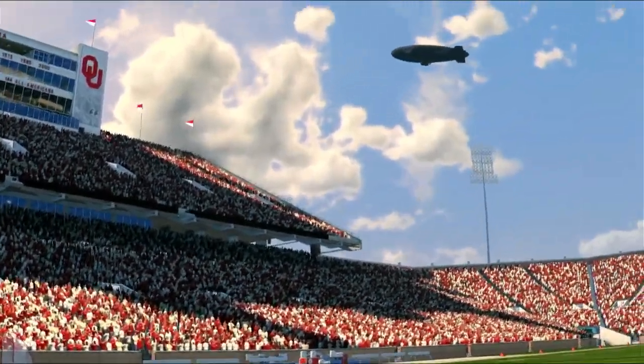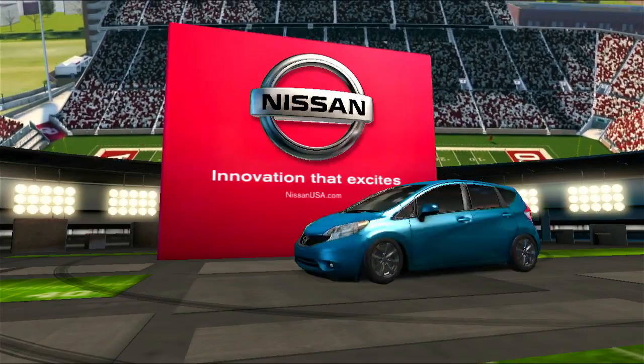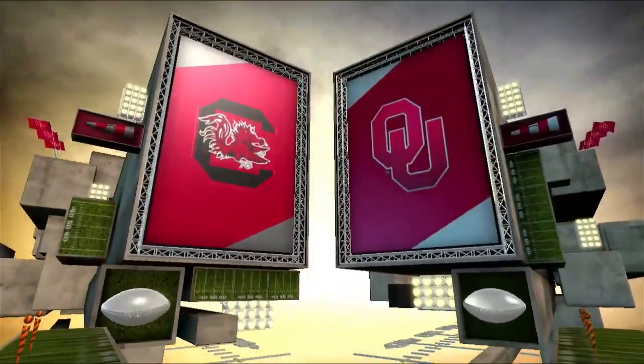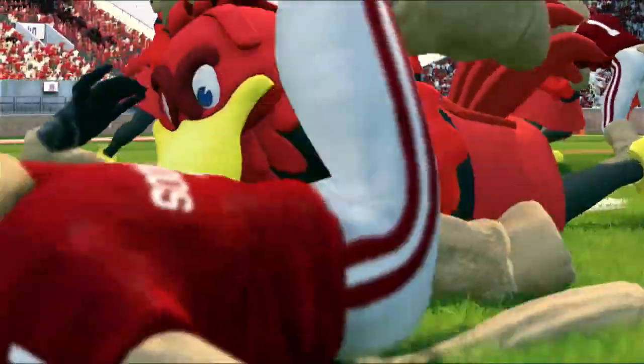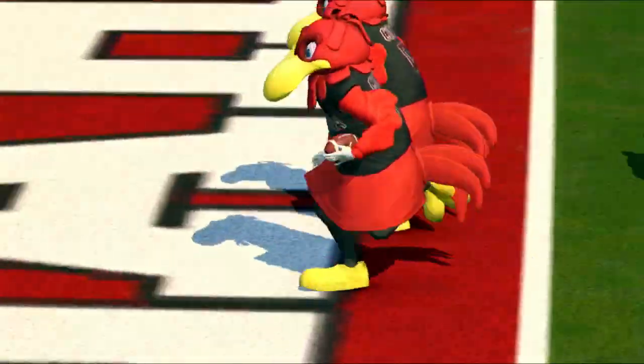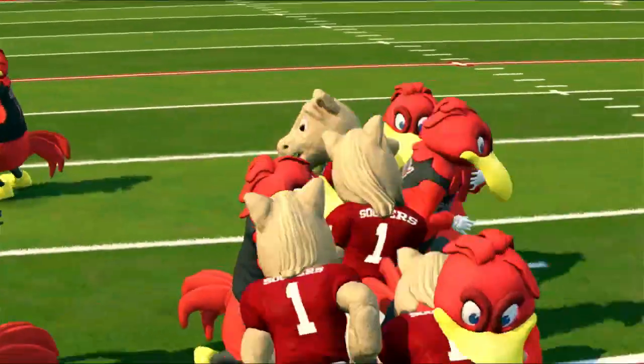Hi, everybody. Glad to have you with us on the EA Sports NCAA Football 14 Halftime Show presented by Nissan. Innovation that excites. Keith Davis, Dave Pollack here in the studio as always to lend a little perspective to what just went down in the first 30 minutes. There's no question you'd rather be up by 2 scores as opposed to being down by 2 scores.